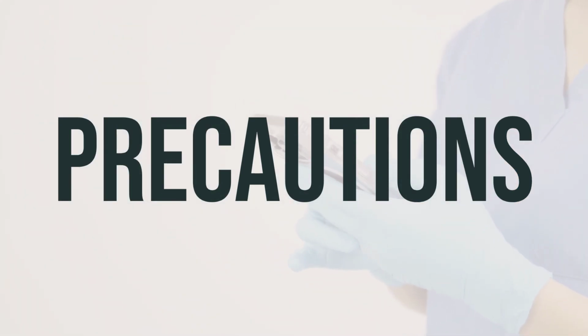Before using Monistat 7 cream with Applicator, make sure to tell your doctor or pharmacist if you are allergic to it, or to other azole antifungal agents. This product may contain inactive ingredients that can cause allergic reactions, so it's important to talk to your pharmacist for more details. If you have diabetes, immune system problems, or frequently experience vaginal yeast infections, consult your doctor or pharmacist before using this medication. It's important to discuss your medical history and any health problems before starting treatment.